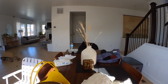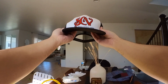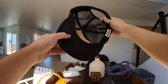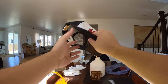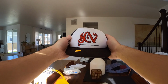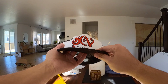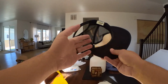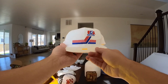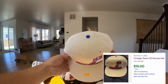We're home, we'll go through our quick haul. I think my favorite find is this Santa Clara Vanguard Bugle Corps hat. It says made in China. I couldn't find anything listed on eBay, but for the right person, this would be pretty awesome. I noticed this from my high school band days. We used to watch DCI stuff, so pretty cool there. Got this U.S. soccer hat. Thought it'd be fun for the next World Cup or whatever, so that was kind of a nice find.